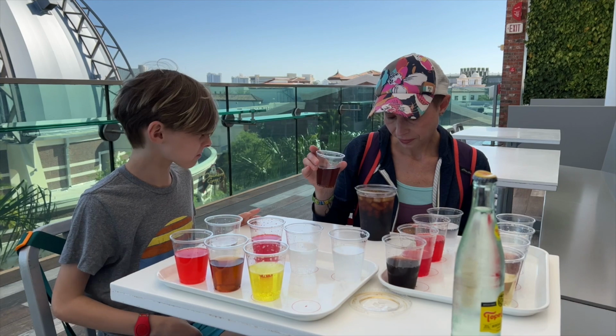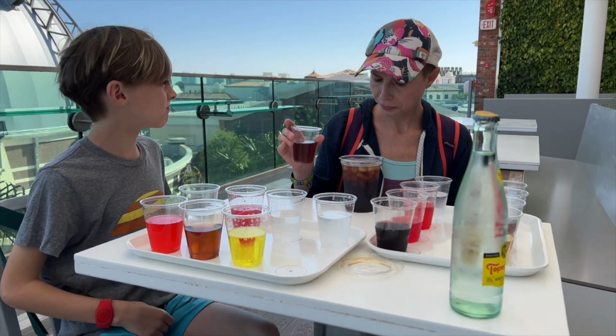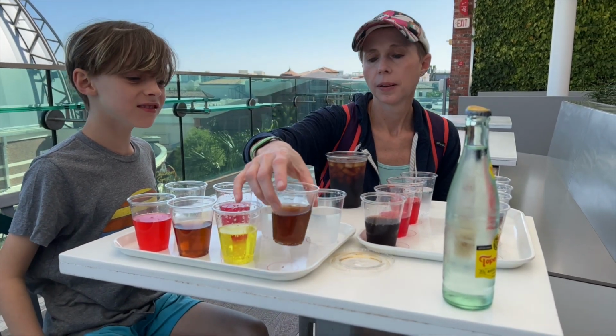You know, we got it for our son and he was kind of hoping we were getting 16 different flavors of just Coke, but some of them are super weird. He was like, no. What are you doing? Yeah, some of them are tea flavored, but some of them are just fruity sodas.